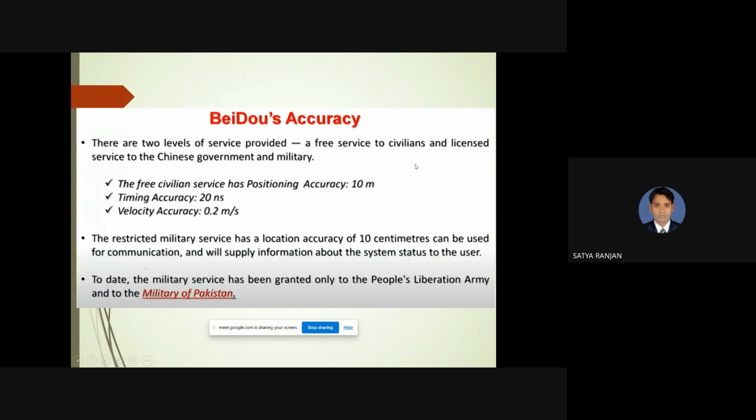Then the accuracy. There are two levels of service, one for civilian and one for military purposes. The free civilian service has 10-meter accuracy, and the restricted military service has 10-centimeter accuracy. So the military service has 100 times higher accuracy. To date, the military service has been granted to the People's Liberation Army, and also to the military of Pakistan.